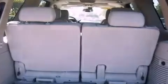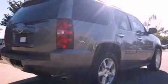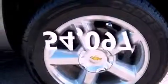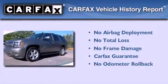The following features are also included: a navigation system, aluminum wheels, a low tire pressure indicator, leather seats, active fuel management, performance tires, running boards, OnStar, adjustable driver pedals, and this vehicle has fewer than 55,000 miles on the odometer. Not to mention that this Chevrolet qualifies for the Carfax buyback guarantee.